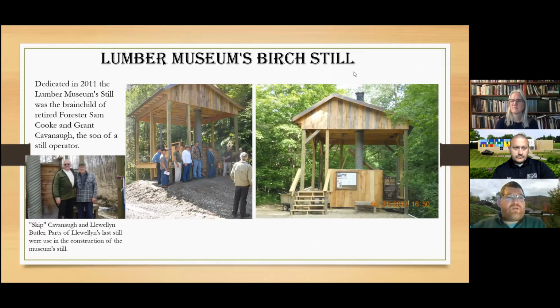So our birch still was constructed in 2011, and it was the brainchild of former forester Sam Cook, whose house happens to be a museum board member, and Grant Kavanaugh, who was the son of a still operator and remembered his childhood of helping to operate the stills. And some pictures of our dedication, and we have a picture with Skip and Llewellyn Butler.